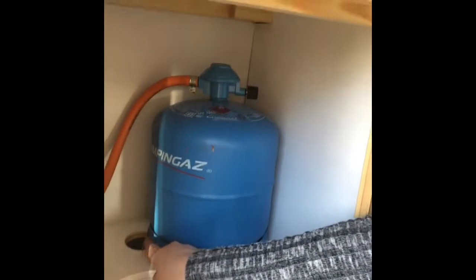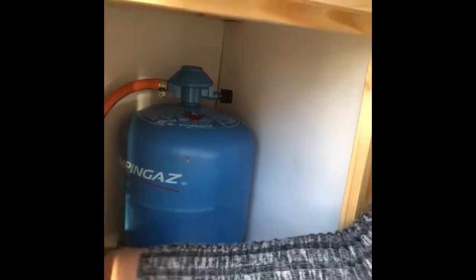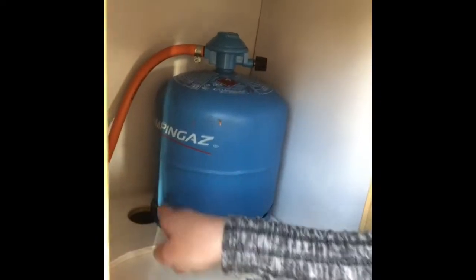It also has a gas drop right here. I don't know if you can see the little hole there, but if there's a gas leak, butane is heavier than the oxygen. So if it's going to leak, it leaks right down there, and then it does not kill us. It's not toxic to us. That being said, I do have a carbon monoxide detector and a smoke alarm. Tonight we're also getting a fire extinguisher and a fire blanket to be safe.